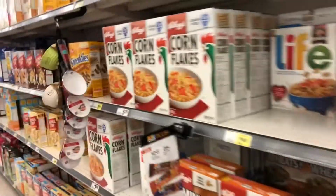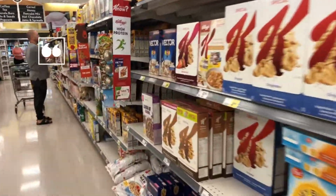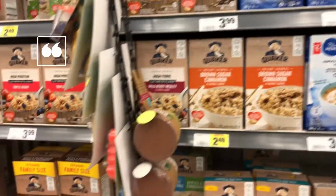Dry cereals, never buy any dry cereals. I don't care what type it is. If it says no sugar added, whatever, it's so refined. The more refined something is, the higher the GI. They pretty much all have the same score as far as GI and making you store fat. It doesn't matter if it's quote-unquote healthy or not.